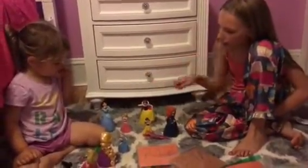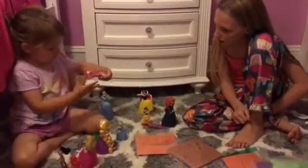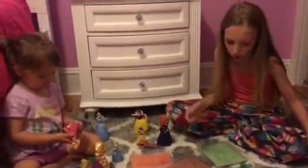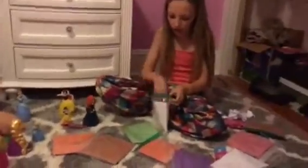You have to pick a princess. There's 1, 2, 3, 4, 5 left. So pick a princess. I'm gonna choose Aurora. Okay, let's see. What number is she? She is 10. Let's see what's in number 10.